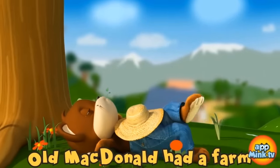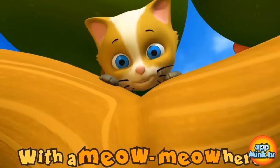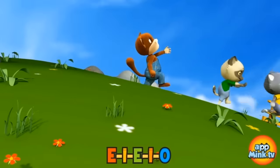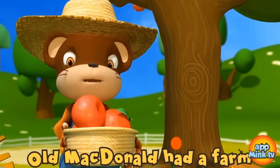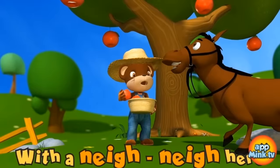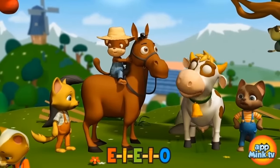Old MacDonald had a farm, E-I-E-I-O. And on that farm he had some cats, E-I-E-I-O. With a meow meow here and a meow meow there. Here a meow, there a meow, everywhere a meow meow. Old MacDonald had a farm, E-I-E-I-O. And on that farm he had some horses, E-I-E-I-O. With a nay nay here and a nay nay there, here a nay, there a nay, everywhere a nay nay. Old MacDonald had a farm, E-I-E-I-O.